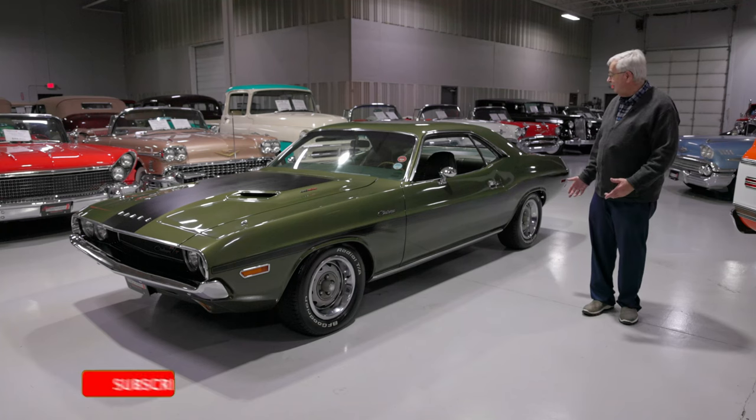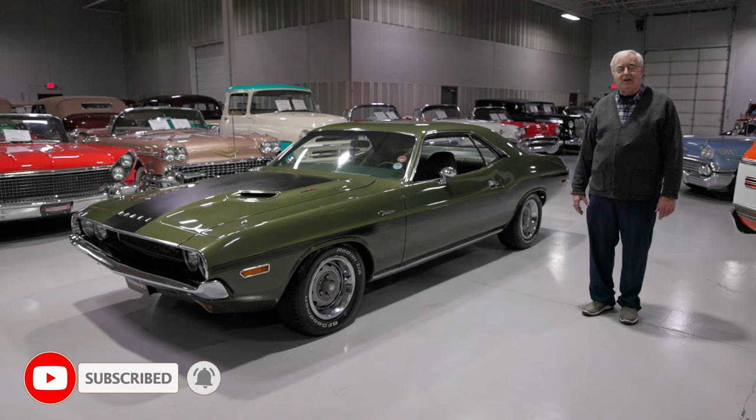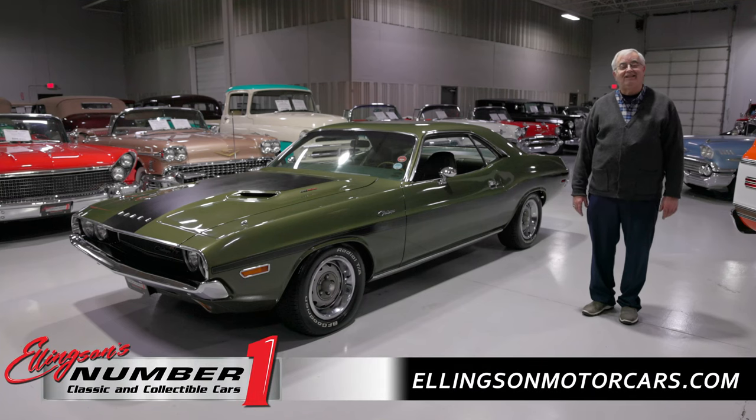Well, I'll tell you what, this is from my era of the muscle cars. It is going to be one of those cars that's going to be the pride and joy of anybody's collection. And it would be a blast to drive, because this car really has a little bit of snuff under that hood, needless to say.